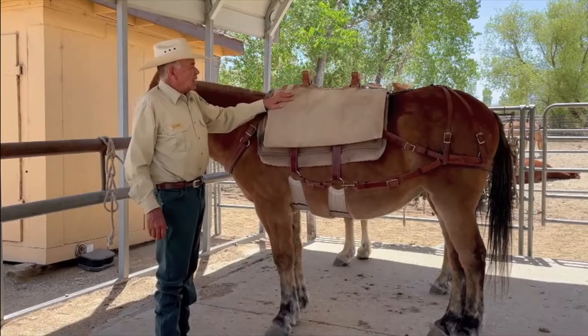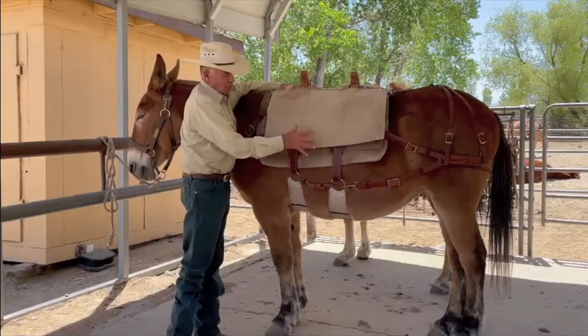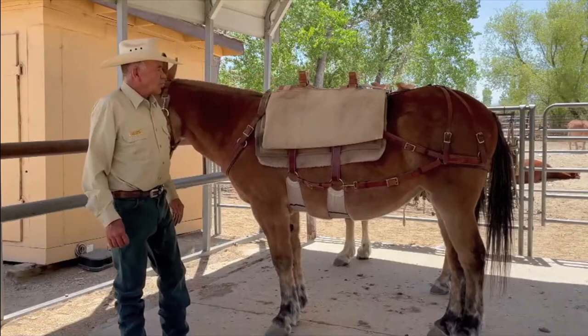And two, which is probably in my mind maybe a little more important, it helps keep the pack load away from the animal and up higher. We don't want that load to fall down here and be riding on their rib cage. With that, I think that's just a quick overview of what this system is.